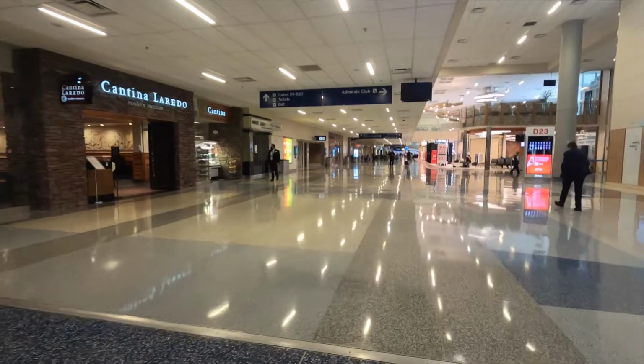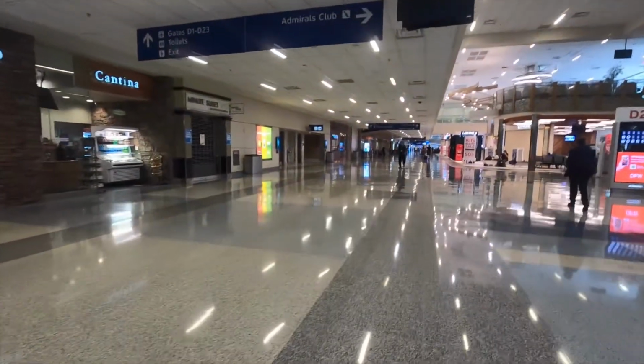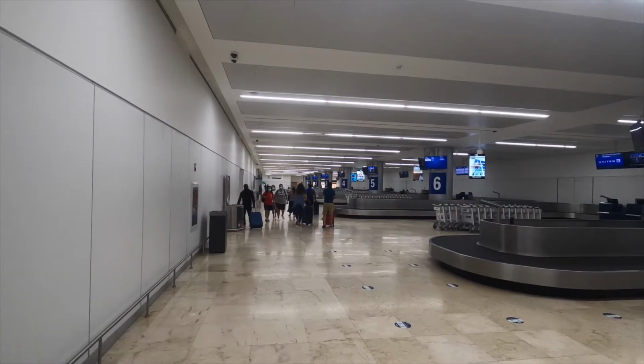It was business as usual at the Cancun airport, though way less people. So we were able to get our bags pretty quickly. There was no additional screening, and we were on our way to our hotel.